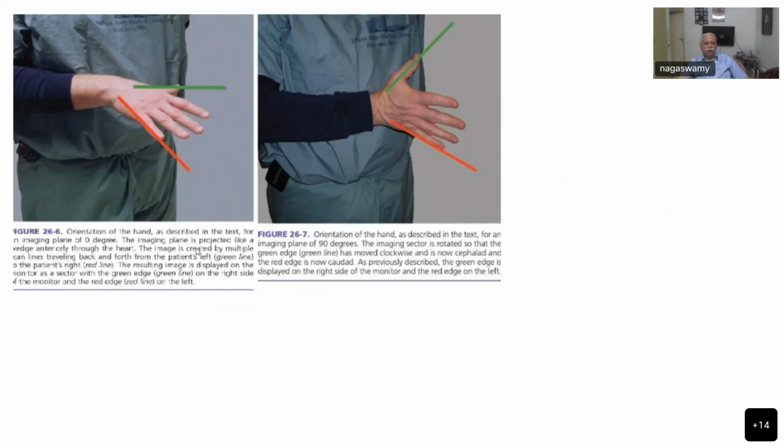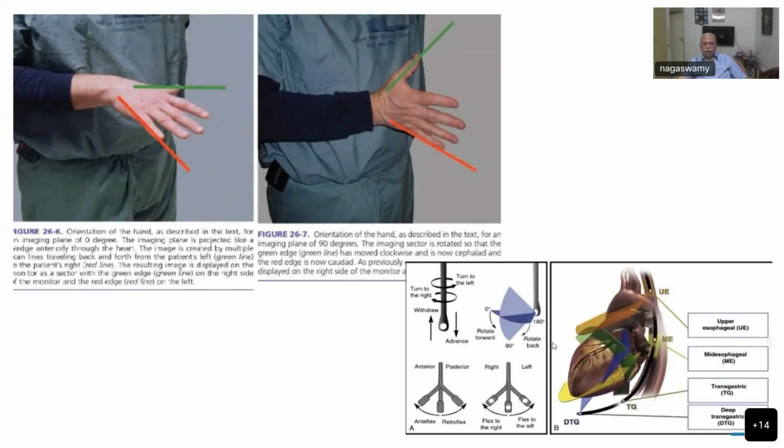You can use this to imagine how the image is created by multiple scan lines going back and forth from the patient's left. This is the creation of the hand, as I described, for the imaging planes at 0 degrees. If it is at 0 degrees, this will be the hand. When it is rotated to 90 degrees from 0, this is how the whole thing changes. So this is how the image will change at the various levels.